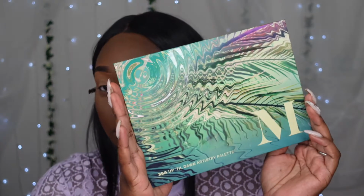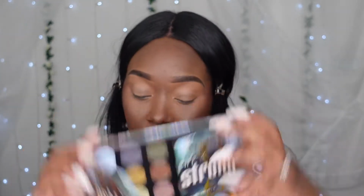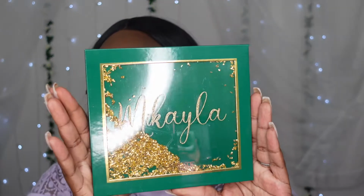So I thought about doing another look using that Till Dawn Artistry palette. This was another good Morphe palette. And then I thought about using this one because I don't think I ever used her at all. She's just been collecting dust. And then another palette that I definitely feel like you guys will like to see is the Michaela Pot 2.